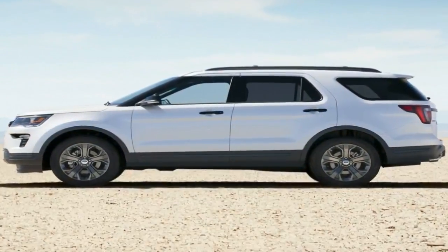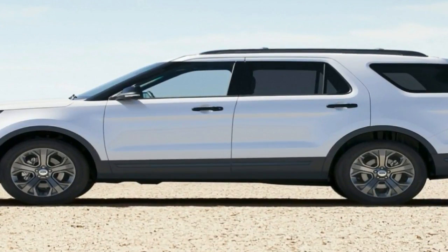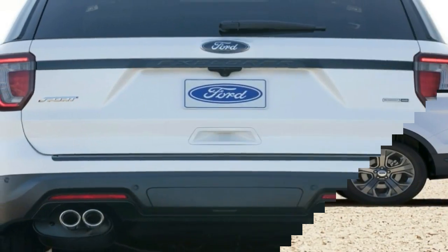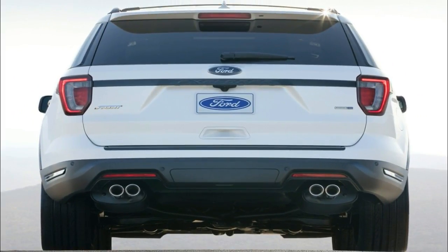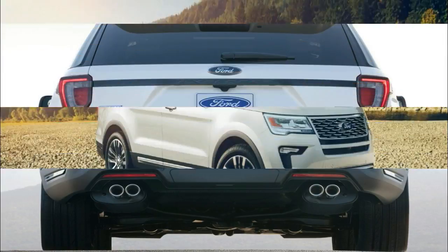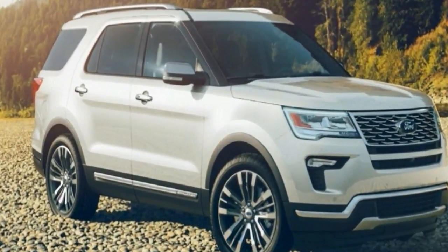Yes, tech goodies such as touchscreen infotainment, onboard Wi-Fi, and forward collision warning are available as options, but they're also available on nearly all of the Explorer's main rivals, too, and some even offer them as standard. The Explorer is capable and agreeable, but its time as king of the three-row crossover castle is just a memory now.